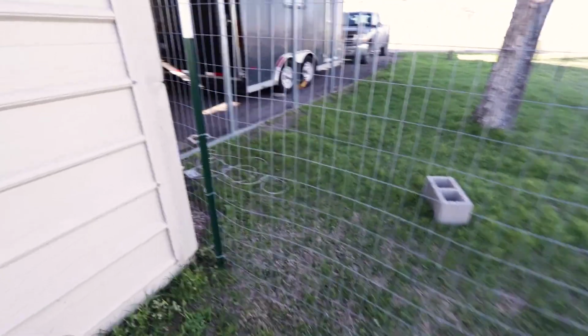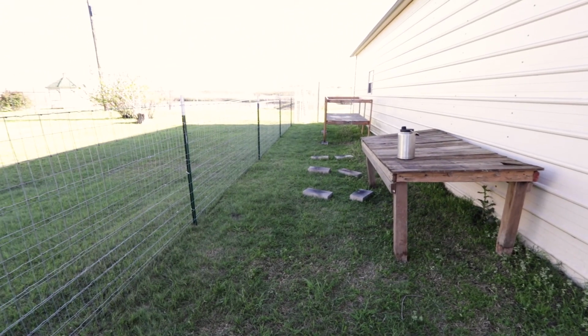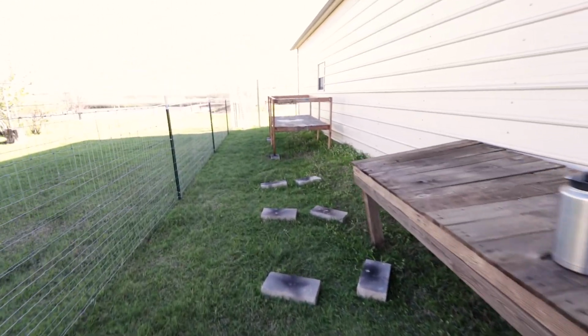Let me walk you through. I've got everything finished out here, as you saw, but it should be a nice little run for these chicks. Nothing should be able to get through there. However, burrowing underneath is another story. I don't know, but I think we'll find out. Take a gander. It's gonna be a pretty nice chicken run.